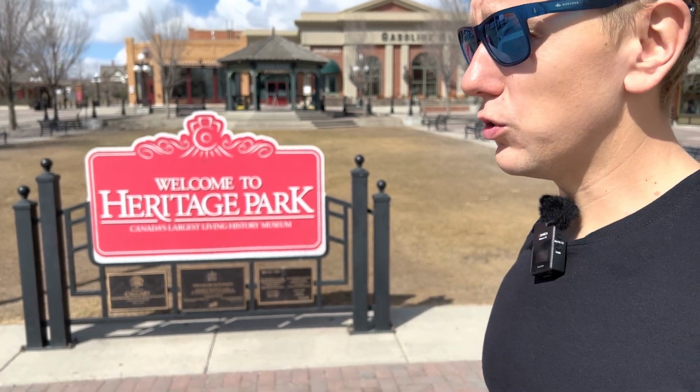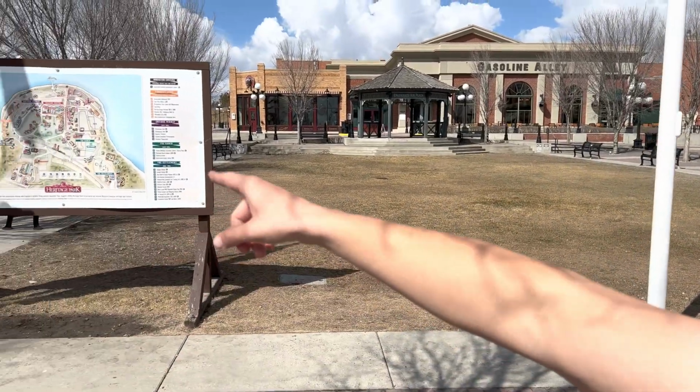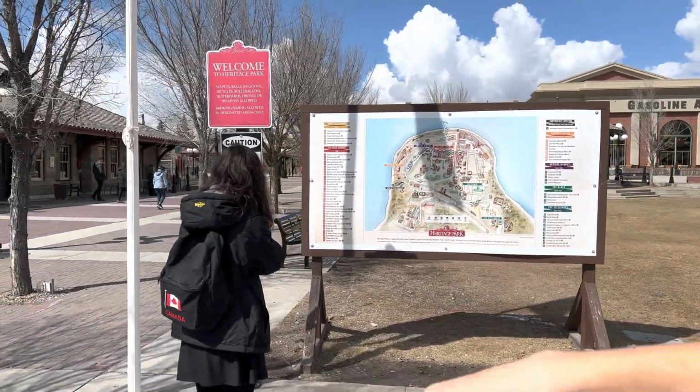A lot of tourists come in. I used to drive for Uber, and I dropped off a lot of people at this place, so it's very popular. In case you're lost, there's always a map like that one over there. Anyways, let's go closer to the inside.